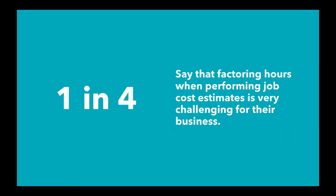And then lastly, 1 in 4 say that factoring hours when performing job cost estimates is super challenging for their business. You can imagine for a small business, when they're trying to do job costing, how critical it is for them to have their labor hours inputted correctly there.